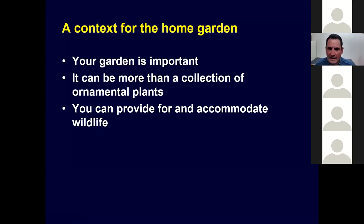So putting this all in context, I think that there's this notion that your home garden is somehow separate from the wild. And time and again, what we find is that's really not the case. Introduced plants and many of our noxious weeds are escaped ornamentals. They're plants that people brought to their garden and thought that they would just stay within the confines of the garden. And whether it's invasive plants or animals, many of these are escapees.